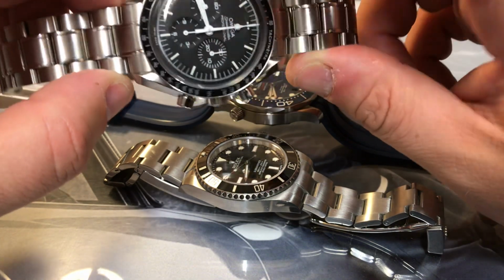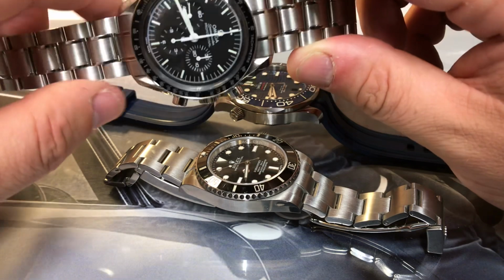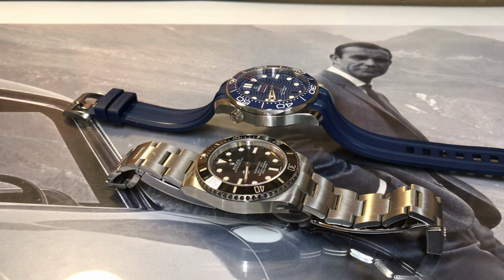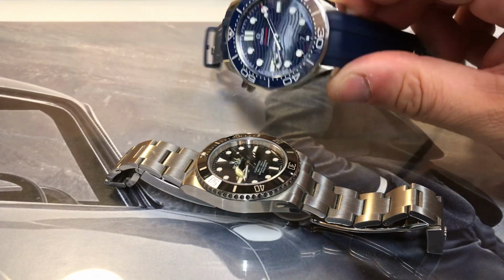This is the one with the Hesalite glass. So this is one of my collection, one of my favourites in my collection actually. It's another all-time classic. So yes, I hope this video has helped you out. If you're looking at either of these watches, you cannot go wrong, but I would well recommend the Omega Seamaster.